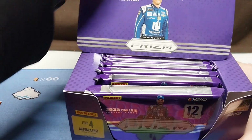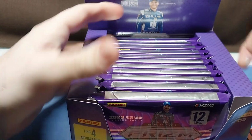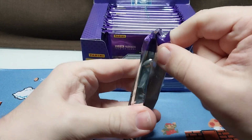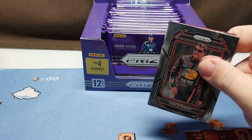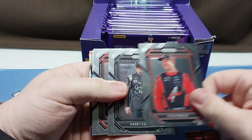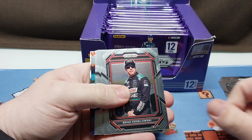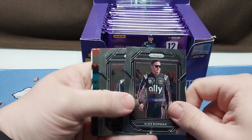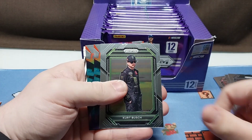Box up and rip it just like this. Zip packs, 12 cards. Very affordable. Tony Stewart. Ryan Preece. These are great for TTM, just gotta prep them. Brad Keselowski. Josh Berry. Alex Bowman. Lane Perkins, rookie. Kurt Busch.